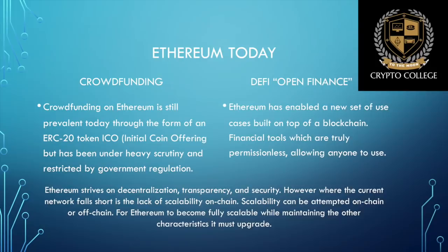Now, Ethereum today exists primarily for 2 main purposes: crowdfunding through ICOs, and open financial tools deemed DeFi for corporations, investment firms, and individuals. Both have given the average retail investor the opportunity to invest in something otherwise not possible. For Ethereum to really be successful, though, it needs to not only be decentralized, transparent, and secure, but also needs to be scalable. Currently, it cannot scale to accommodate a global marketplace. That is why ETH 2.0 plans to accomplish this.